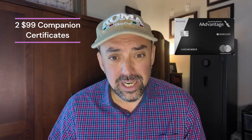So even though the multipliers aren't very good, when you add that in and do the math, that's a pretty good return on spend on this card. It has some other crazy good features. Like for instance, it gives $25 a day, and I didn't say a month, I didn't say a quarter or a year, a day on your in-flight purchases of food and beverages on American Airlines.